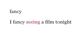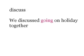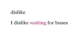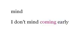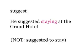Fancy. I fancy seeing a film tonight. Discuss. We discussed going on holiday together. Dislike. I dislike waiting for buses. Finish. We've finished preparing for the meeting. Mind. I don't mind coming early.